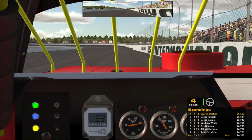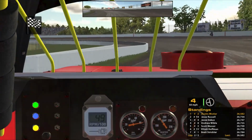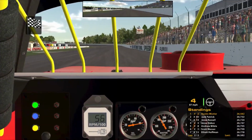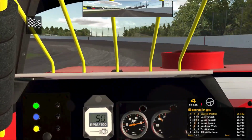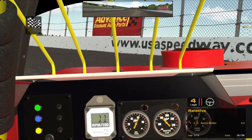So far, 1.15 faster in second currently. Oh, I went way too deep into that. I like to let off to get the back end to kick around, but I was on the gas a little too long. Slid up through the slick in 3 and 4 once again. Second lap was a 7:36, so that was right around their times for second and third, basically. But hopefully we can hold on to the pole.